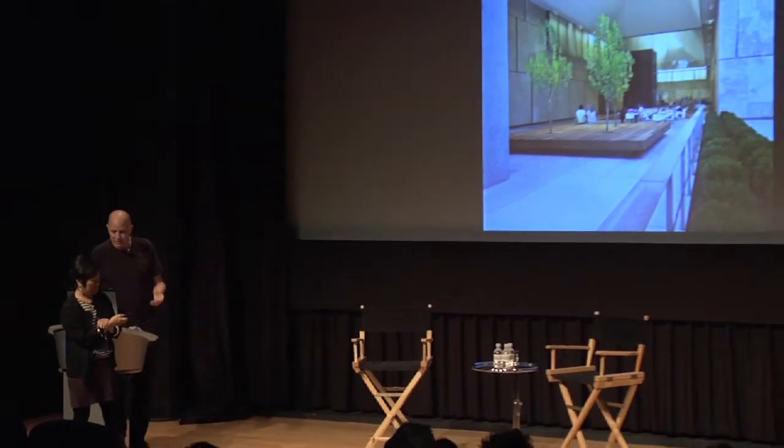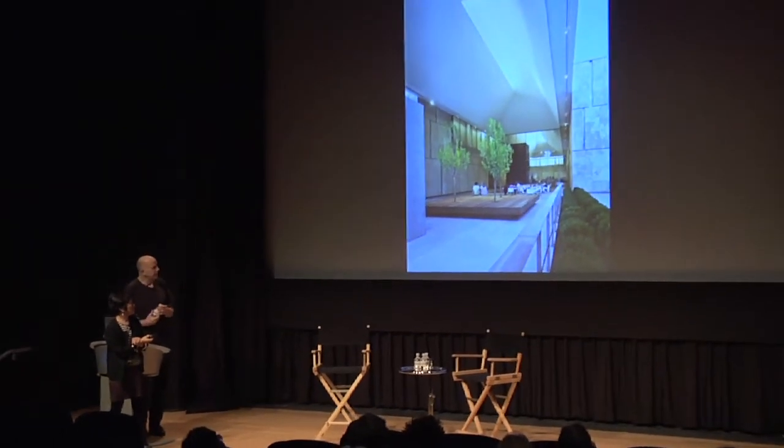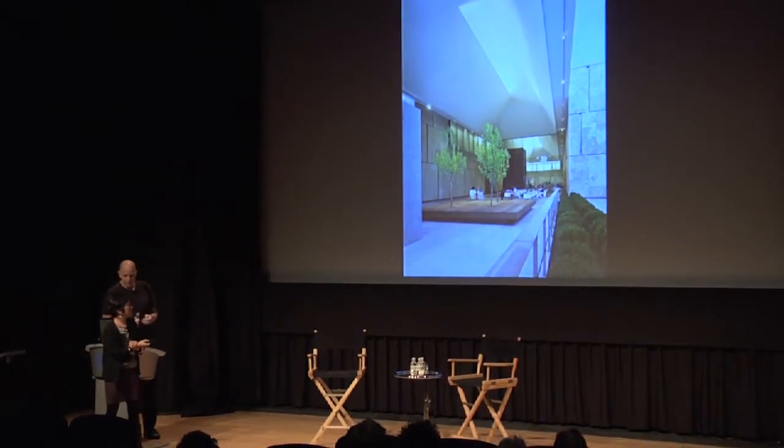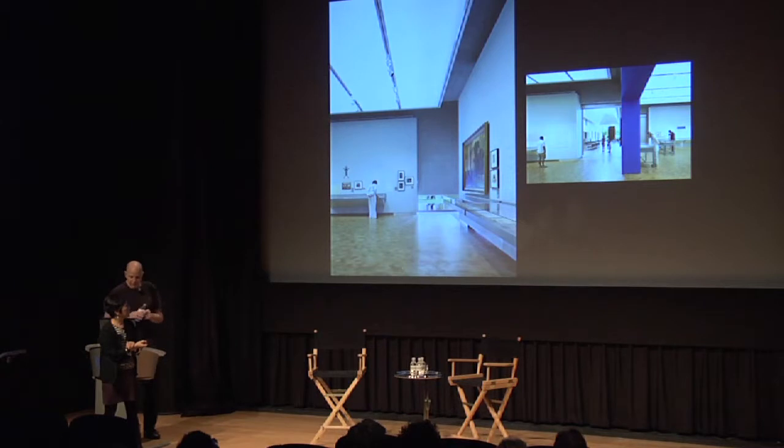Outside, that space continues, but the volume is flipped. So we have a very, very large cantilevered volume that extends out here. And it covers, but it allows people to be out of doors, to walk outside from basically the galleries, to step outside and enjoy, again, nature. So it's always trying to push this idea of nature.